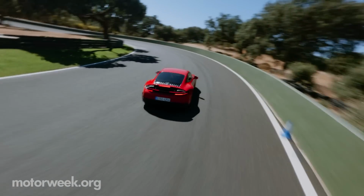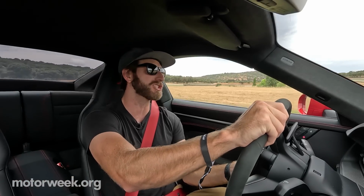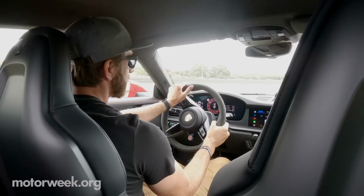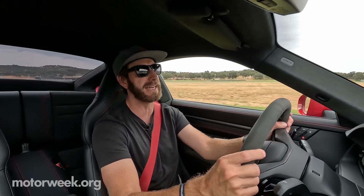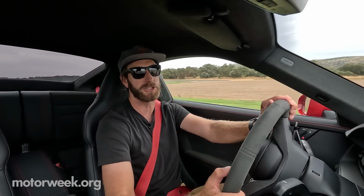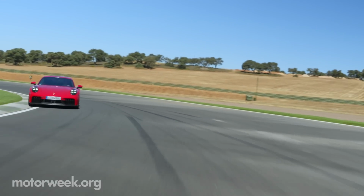And then of course it's the response. Yeah, it's obviously more powerful than the base model, but it's mostly just right at tip-in, that little bit of boost, and you hear it, and that's what I love. I asked one of the Porsche engineers, did you do any kind of sound deadening to get rid of the electric noises? And they said no, simply no. They said that's what it does. We put the electrical systems in this car. You should be able to hear it because that's how it works, and I respect that, and I actually like it.